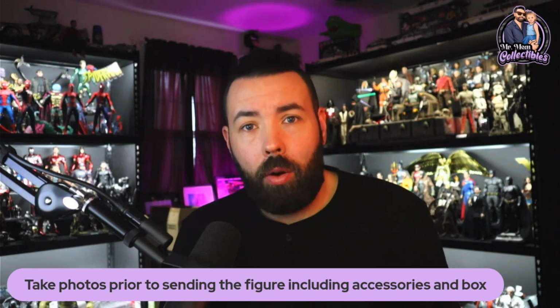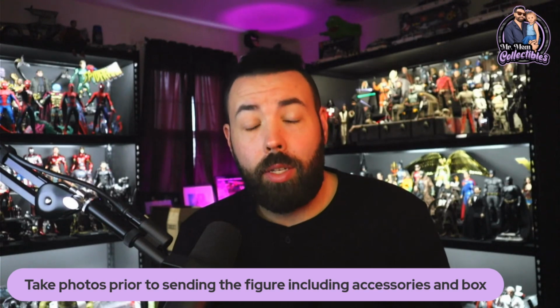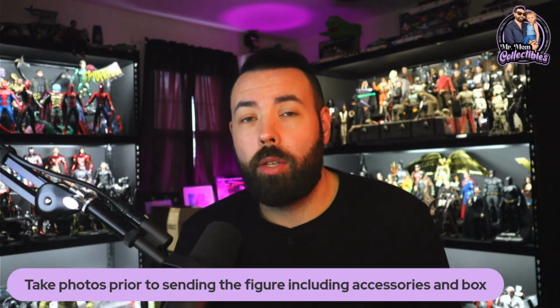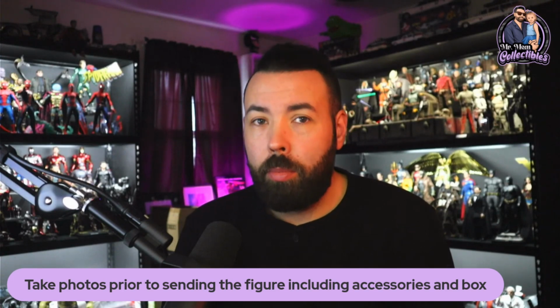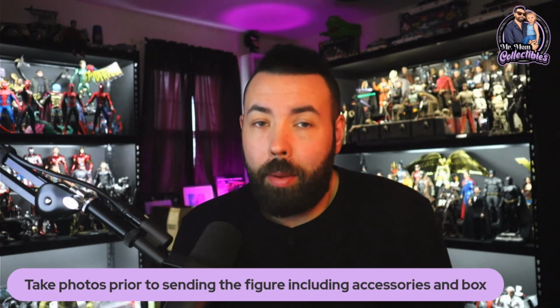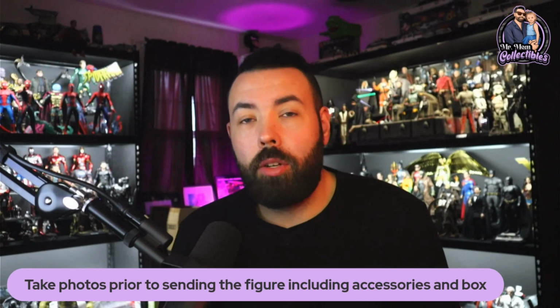Photo of the figure out, photo of the figure in the clam tray as is with the accessories. Document the accessories that are in the box. What did you ship accessory wise? Figure in the box, in the art box, photograph the art box in the shipper. I know it sounds mundane, but I think when I sold, I took almost 70 or 80 photos per. I didn't sell that many, so it didn't matter. It wasn't like a business for me, but I took probably north of like 60 or 70 photos.